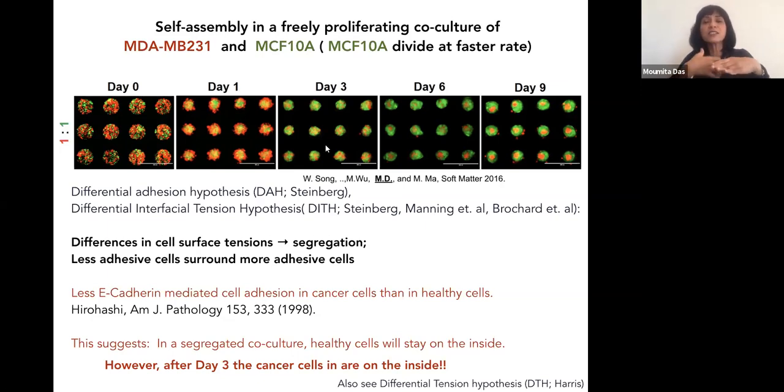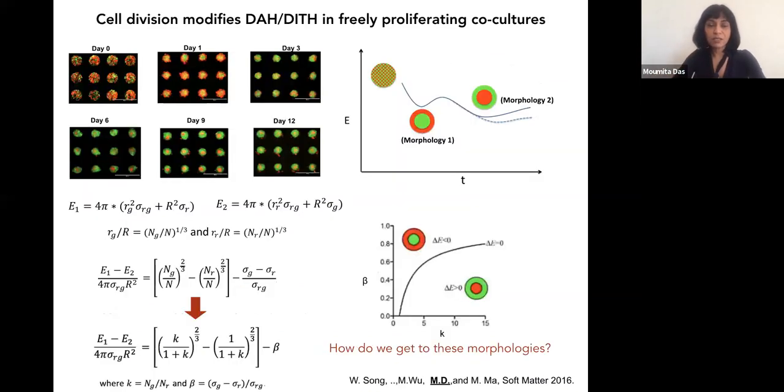But then why does the core shell morphology reverse as you go to day 3 and then day 6 and day 9? It stays reversed. So now we have the healthy cells on the outside and the cancer cells on the inside, right? So we wanted to understand why and how the differential adhesion hypothesis is getting modified as we go on and on, right?